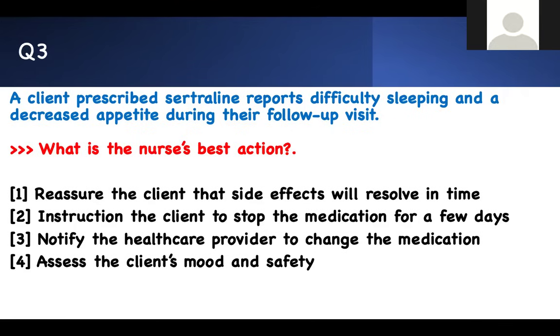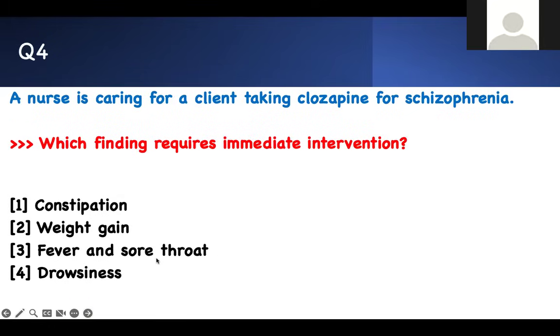Reassuring the client about the side effect is not good because they just started the medication. 2 weeks is important. Instructing the client to stop the medication is not good. They cannot just stop it. Notify the healthcare provider to change the medication. It will not change it. The most important thing is to assess the patient. How do you assess the patient? Check their mood and their safety. That's key.